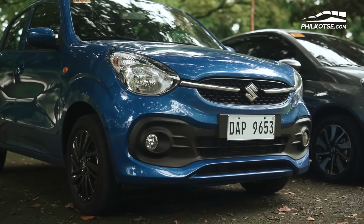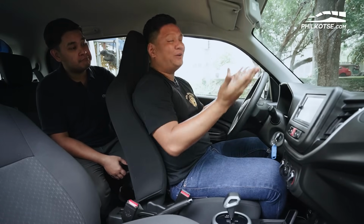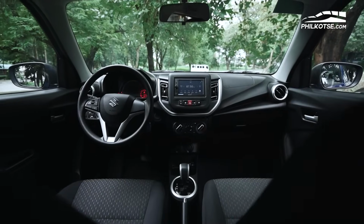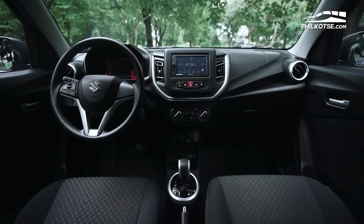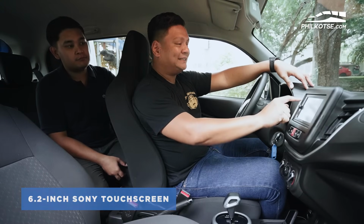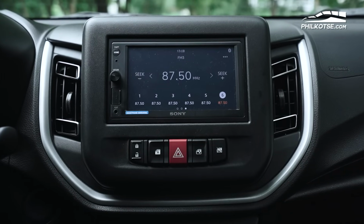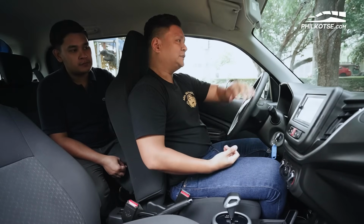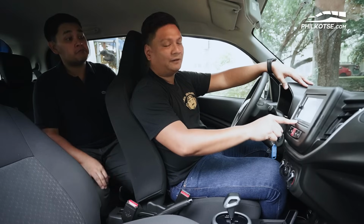Alright, so right now we're inside the Suzuki Celerio. The thing about the Suzuki Celerio is that, of course, it is an entry-level budget mini hatchback, so you've got hard plastics everywhere. Meron ka din ditong 6.2-inch touchscreen infotainment system, which is Sony branded, by the way. But the thing about this touchscreen is that it does not have Apple CarPlay or Android Auto, unfortunately. But it does have some sort of screen or smartphone mirroring system.